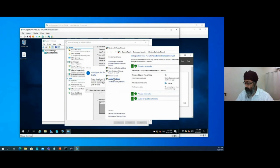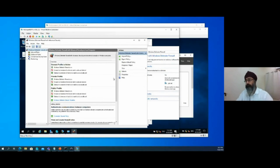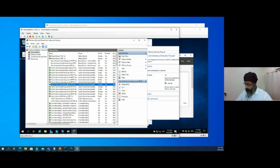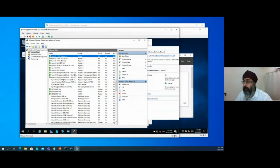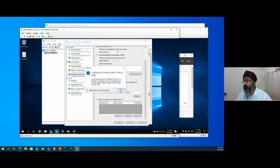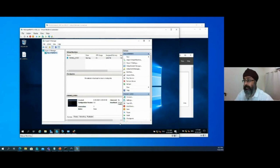Advanced. Inbound. The rule is Hyper-V Replica HTTP. Yes, TCP in. Yes, this is the rule, enable rule. Okay, I've already enabled it on server 1. Done. Hyper-V is enabled, and Hyper-V Replica is enabled, but we have not started the VM replication yet.